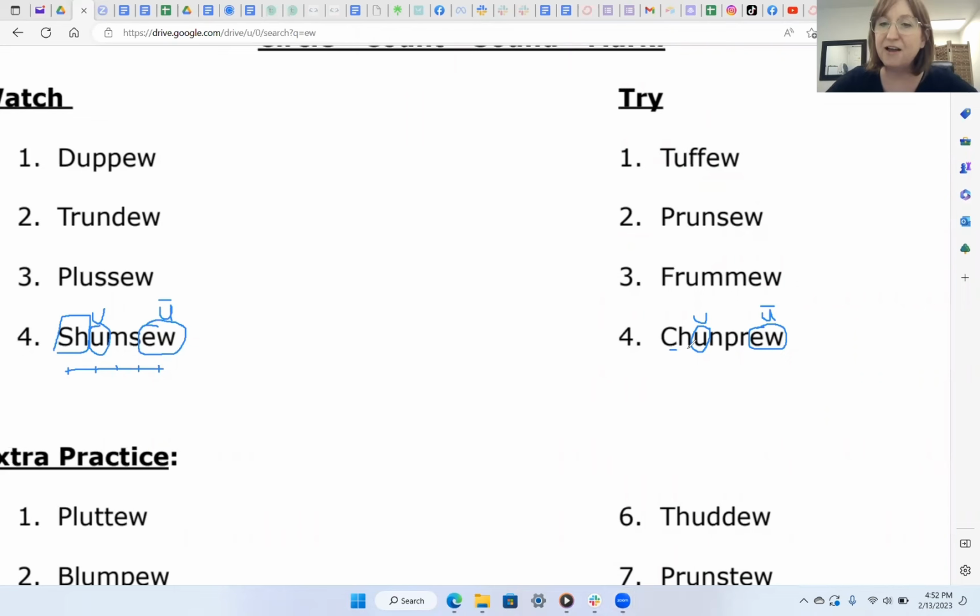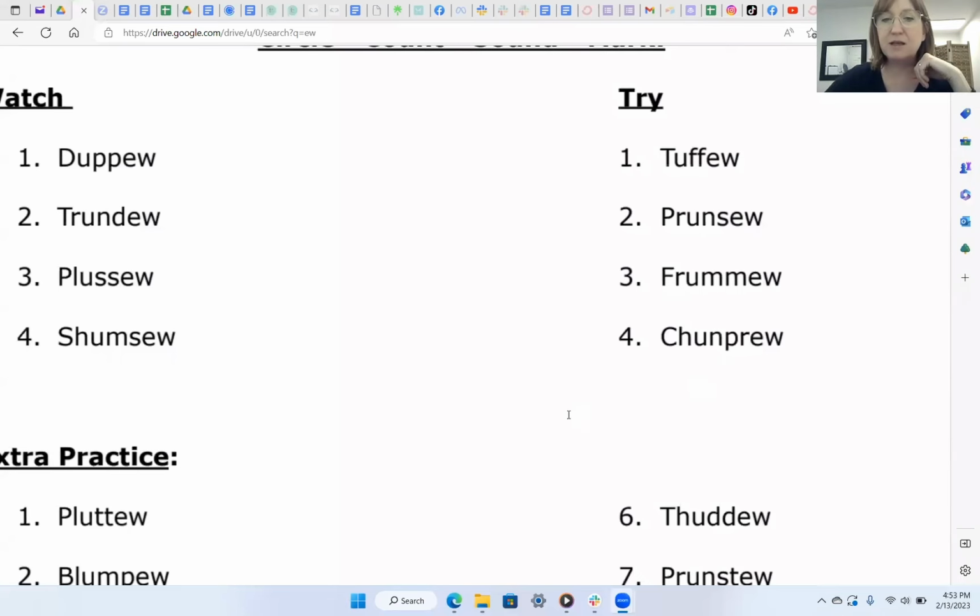Okay, here's another digraph. Two letters that make one sound. Let me just talk to you about that CH real quick. CH is a real fast, hard, choppy sound. You have to be bold with it. You have to almost spit it out. Ch, ch. Otherwise, if it comes out any softer, it'll turn into an SH sound. SH is the soft sound, like waves on a sea. CH is like a karate chop, like a chop. So make sure you're bold when you say that sound. Let me mark this again. So here we have our digraph, ch, short U, and our long U sound with the EW.